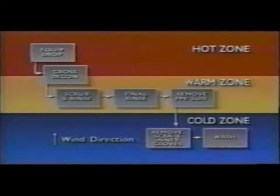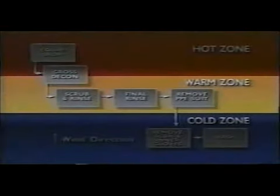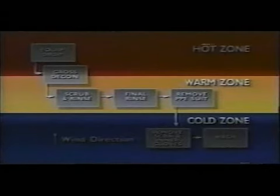Most decontamination takes place in the warm zone, sometimes referred to as the Contamination Reduction Zone, or CRZ. Entry into and exit from this zone must be tightly controlled. Decon personnel must wear the appropriate level of PPE to protect against any exposures. The appropriate level is determined by both the nature of the incident and the officer in charge.